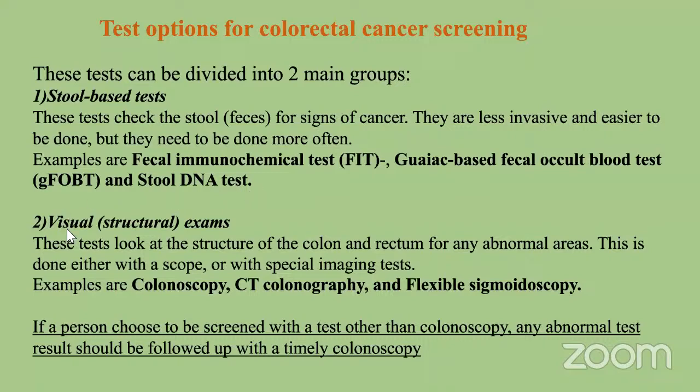The other group is the visual structural exams. These tests look at the structure of the colon and the rectum for any abnormal area. This is done either with a scope or with visual tests: colonoscopy, CT colonography, and flexible sigmoidoscopy. If a person chooses to be screened with a test other than colonoscopy, any abnormal test result should be followed up with a timely colonoscopy.